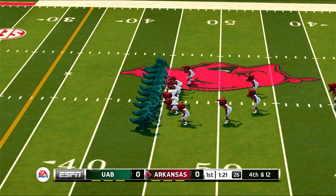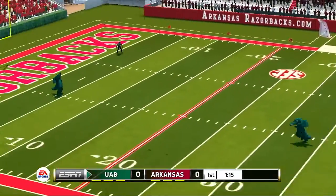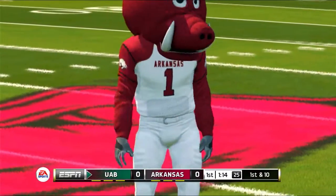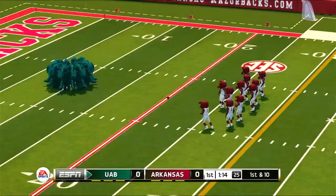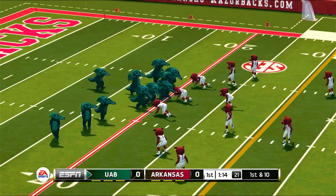Doesn't look like he's going to have much time to get rid of this punt. And this one is a beauty. And it goes into the end zone, down for a touchback. They've got to play with some focus and smarts here. They don't want to make a mistake and suddenly find themselves trailing.